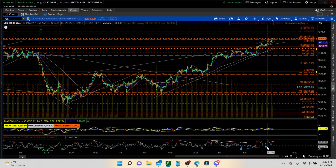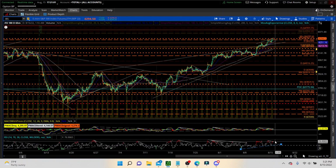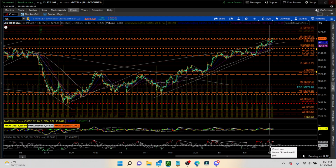So I'm just kind of playing around with these trend lines. The RSI, we're going to kind of triangulate back into there. So maybe we do come back and test that area again before heading back up. All right, so in the near term, we're overbought. Maybe we come back down.